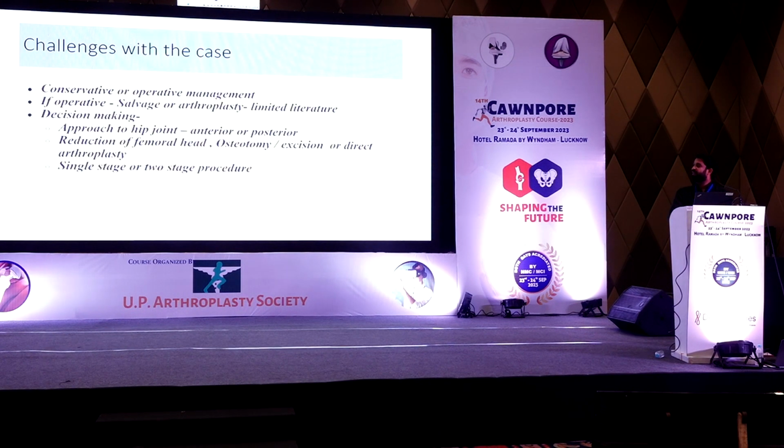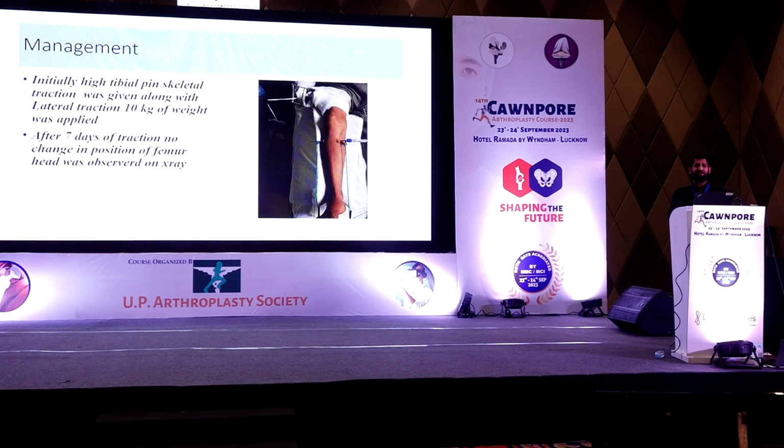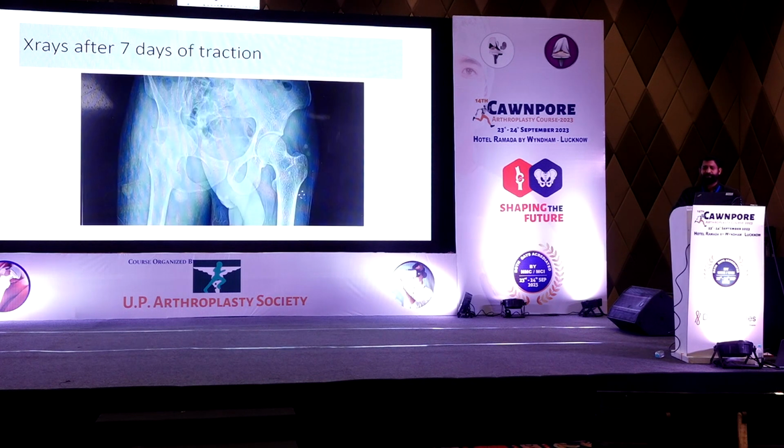The challenge with this case is that little literature is available on this type of neglected case, so the question is conservative or operative management, and if operative, what to do. Initially we gave high tibial skeletal traction along with lateral traction. After 7 days of traction, there was no change in the position of the femoral head. This is the X-ray after 7 days; it is the same position as it was earlier.